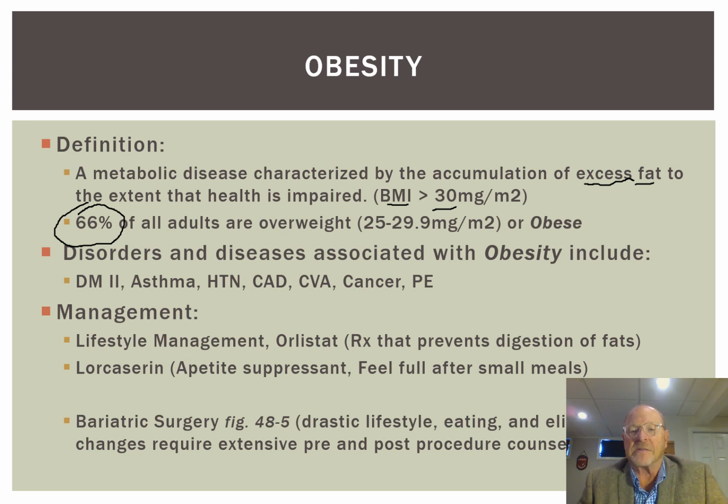Orlistat is one. Orlistat is a medication that prevents digestion of fats. You know what? We need fats. We need fat in our diet. We need fat for sex hormones. We need fat for membrane production, cell membrane production. And so we don't want to eliminate fats from our diet. Lorcaserin is another type of anti-obesity medication that's been approved by the FDA. That medication, when they take it, gives the patient a feeling of fullness, what we call satiety. And even though they've eaten a small meal, when they take that medication, they feel full, so they don't want to eat as much, or they don't feel the necessity to eat as much.